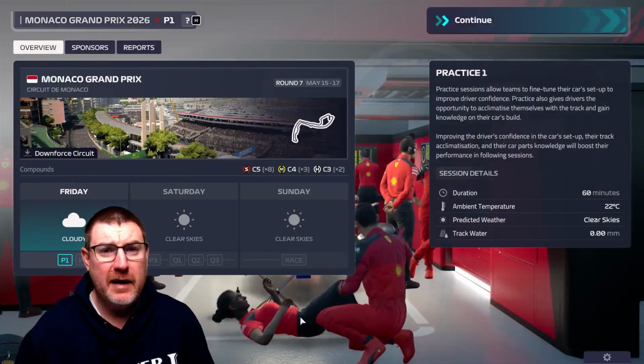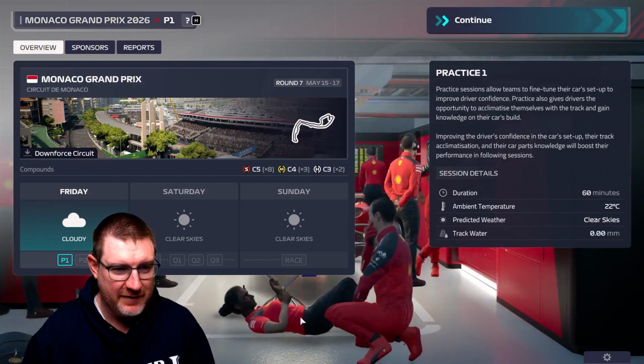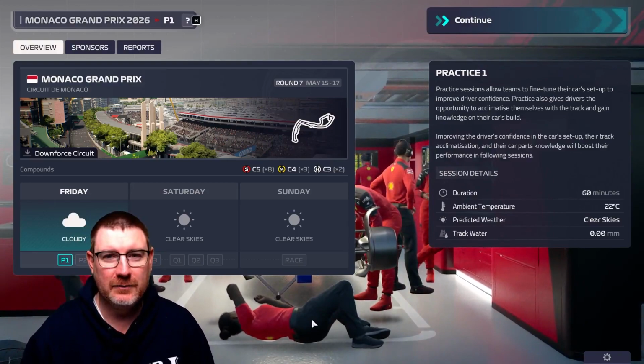So there we go, confirmation of the weather. I'll have my traditional annual complaint about Monaco during the race. But it wasn't good in real life this year, was it? It was bad. Anyway, I'll do free practice and I'll see you at qualifying.